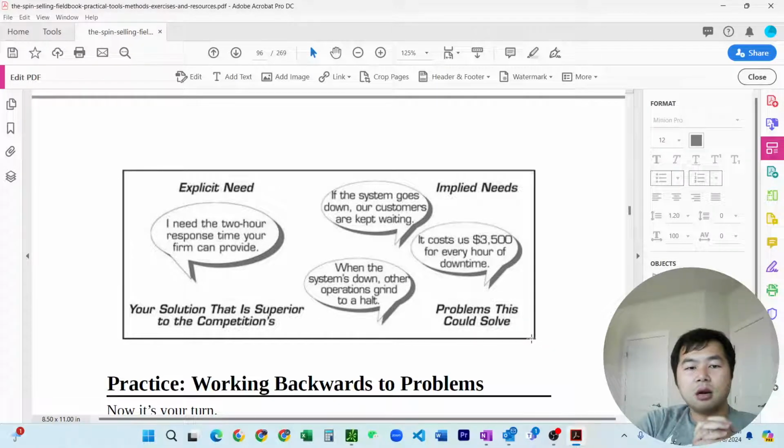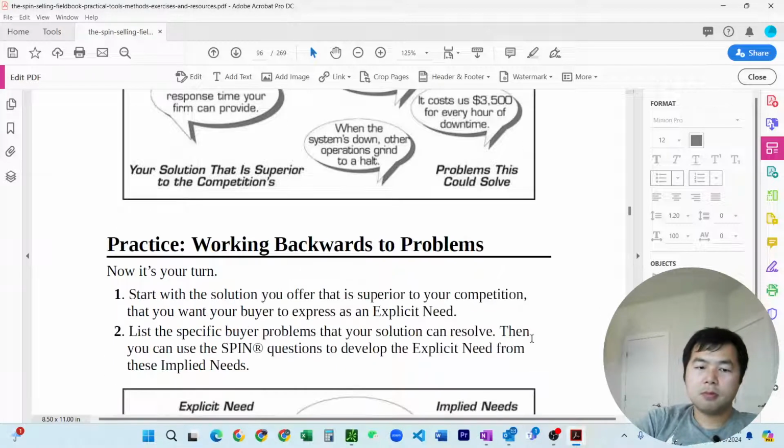I need a 2-hour response time that your firm can provide. That's your solution that is superior to the competitors. If the system goes down, our customers are kept waiting. It costs us 3,500 for every hour of downtime. When the system is down, our operations grind to a halt. That's a problem. So, working backwards to a problem.